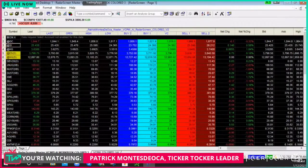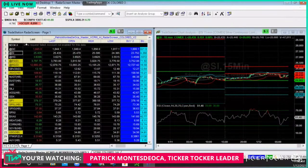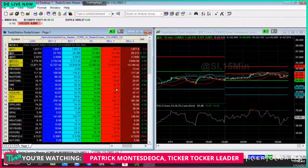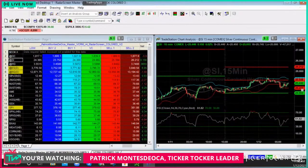The silver market is showing more resilience at this point from down here than the gold market, and I want to point out to you that the silver market probably is the most undervalued asset of all the precious metals in relation to any other class asset.